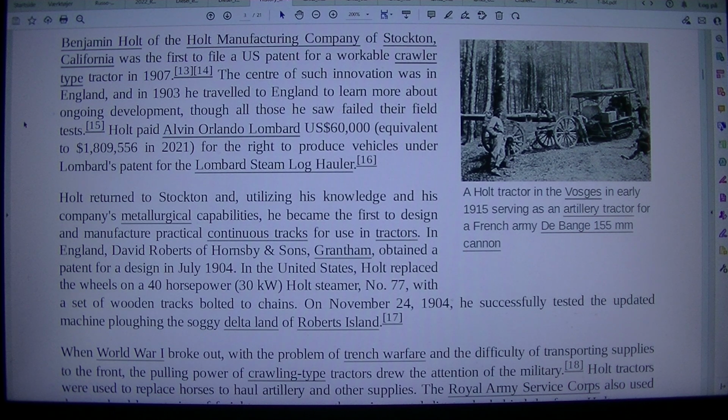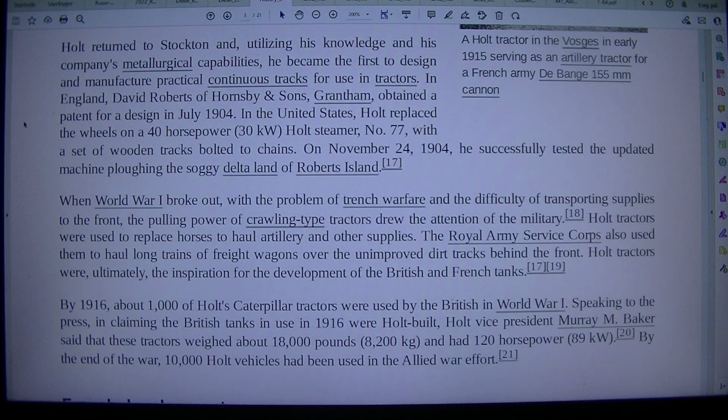Holt returned to Stockton and, utilizing his knowledge and his company's metallurgical capabilities, he became the first to design and manufacture practical continuous tracks for use in tractors. In England, David Roberts of Hornsby and Sons, Grantham, obtained a patent for a design in July 1904. In the United States, Holt replaced the rear wheels on a 40 horsepower, 30 kilowatts, Holt steamer, number 77, with a set of wooden tracks bolted to chains. On the 24th of November 1904, he successfully tested the updated machine plowing the soggy delta land of Roberts Island.